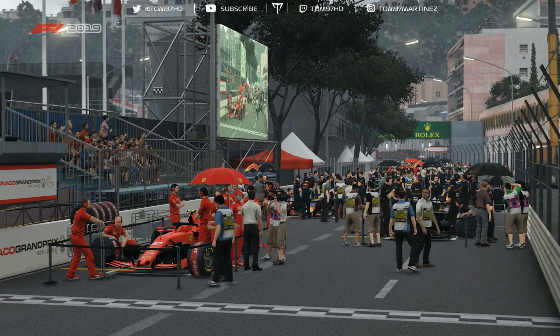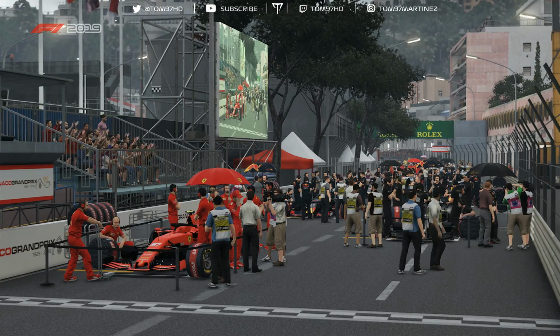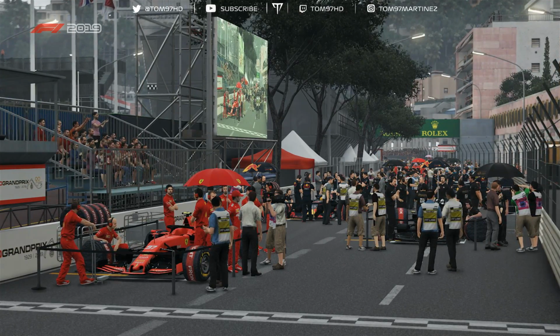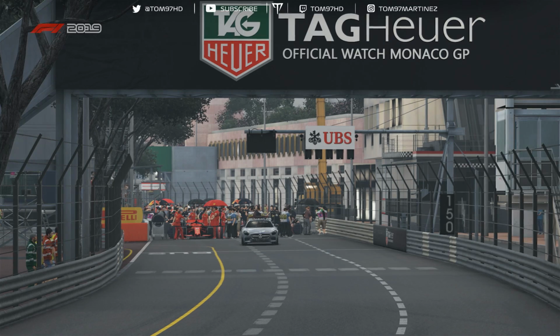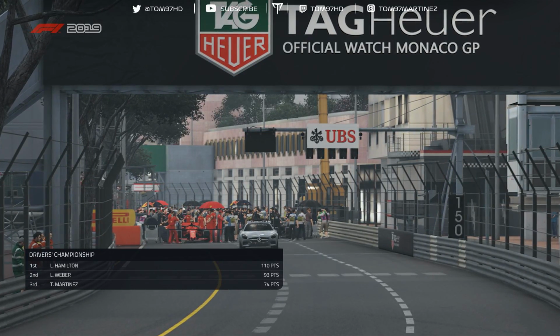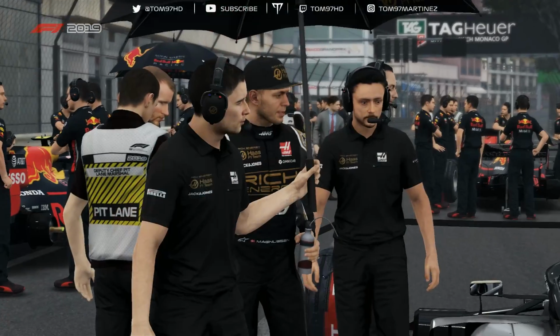Alongside me once again for coverage of today's race, it's none other than the great Anthony Davidson. Let's talk about Martinez. What do you make of their performance so far this season? They've been avoiding mistakes and have had solid pace, so it's been a good season so far, but whether they can keep that up long term remains to be seen.